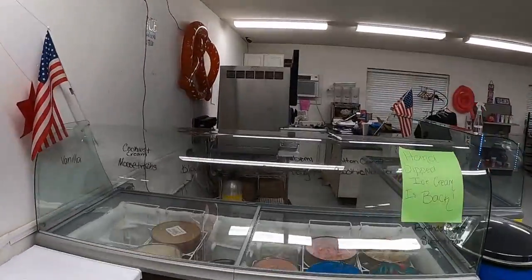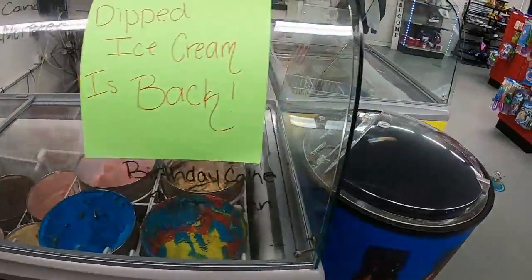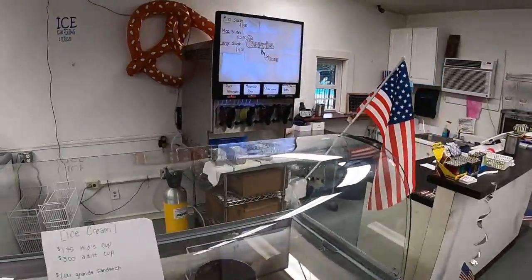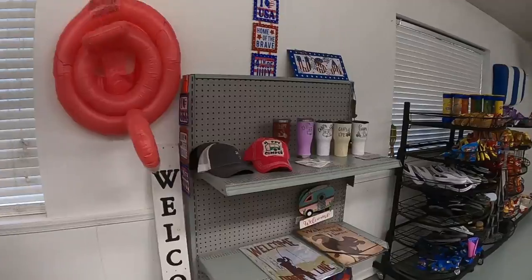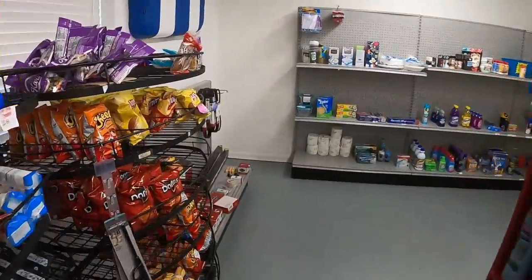All right, so inside the lodge, you have a little camp store that does in fact have ice cream, which I will probably get some of right here in just a second. You've got little mixer drinks back here in the back, little icy type drinks. Basic little stuff you use to get by if you forgot something at home or whatever the case may be.